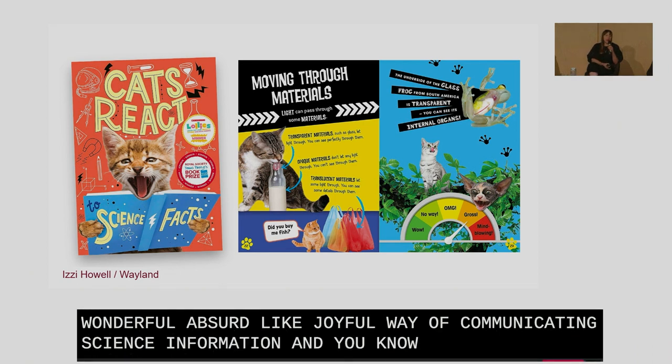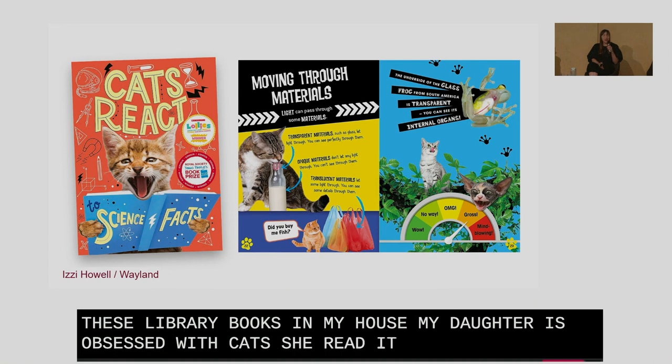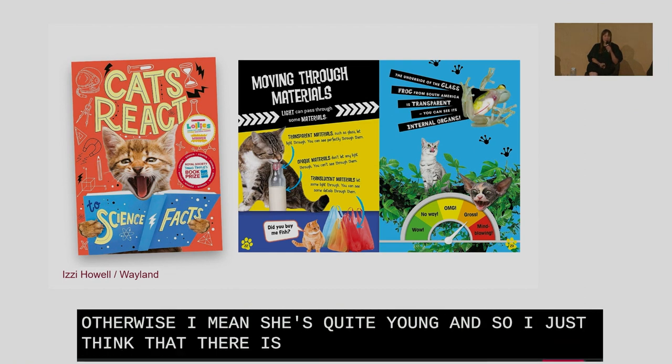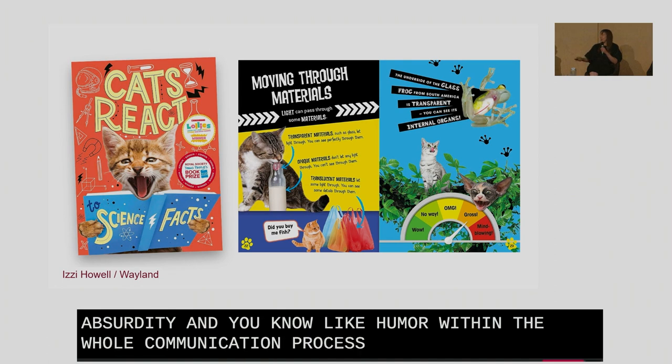We have one of these library books in my house, and my daughter is obsessed with cats. She read it cover to cover, and I don't think she would have done it otherwise. I mean, she's quite young. And so I just think that there is space for playfulness, absurdity, and humor within the whole communication process as well.